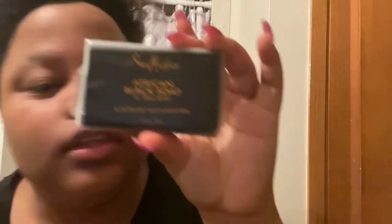And surprise, I bought this African black soap. It was recommended on TikTok, so I'm gonna try this out even though my skin looks great already, but hey. I'm gonna cut this and I'll get back to y'all.